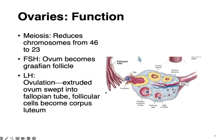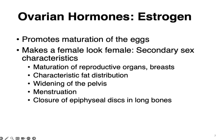The way to know whether or not you have an implant and a potential pregnancy is to check the urine for the production of human chorionic gonadotrophin, which is a product of the chorion, which is the stalk that connects the embryo to the uterus, specifically the endometrium of the uterus. Ovarian hormones such as estrogen promote the maturation of eggs and make the female look female, and promote the production of secondary sex characteristics such as the maturation of reproductive organs and breast tissue, fat distribution, widening of the pelvis and menstruation, as well as closure of the epiphyseal discs in the long bones.